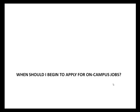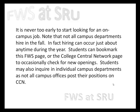When should I begin to apply for on-campus jobs? It is never too early to start looking for an on-campus job. Note that not all campus departments hire in the fall. In fact, hiring can occur just about any time during the year. Students can bookmark this Federal Work-Study page or the College Central Network page to occasionally check for new openings. Students may also inquire in individual campus departments, as not all campus offices post their positions on the College Central Network.